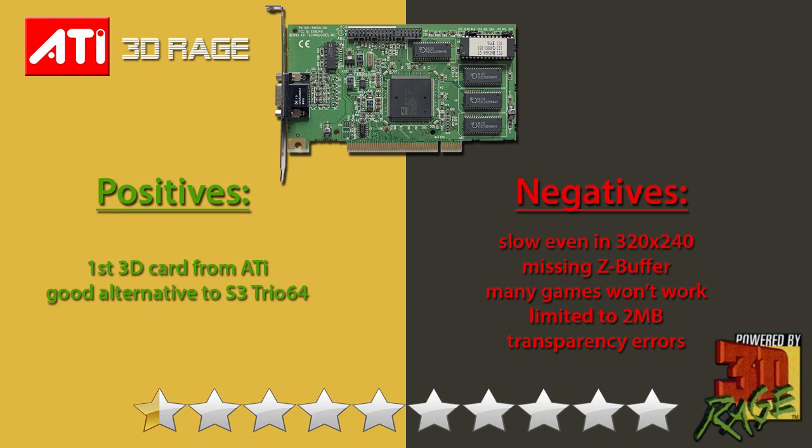Because of its useless 3D performance and very bad compatibility, we award ATI's 3D Rage with only half a star. It was released too soon and it's just too slow for any kind of 3D retro games.